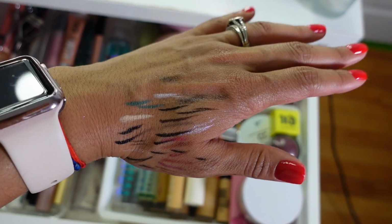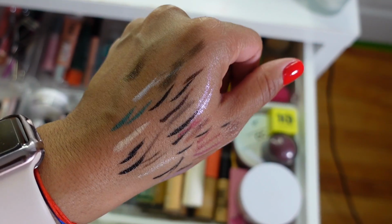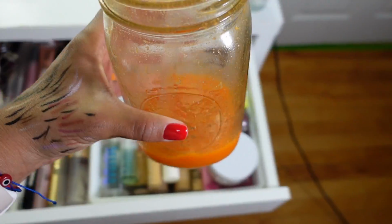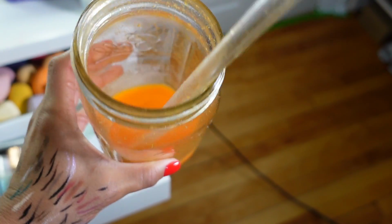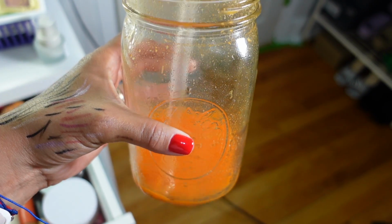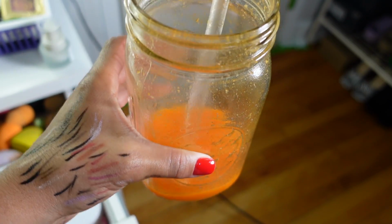Look at this, you guys. I've been swatching all of my eyeliners and all of that. My lipsticks. I need to get rid of this. And I've been drinking my juice that I made with my juicer. Let me know if you're interested. I really like this one. This one has carrots, ginger, orange, and I forgot the other stuff, but it's really, really good.